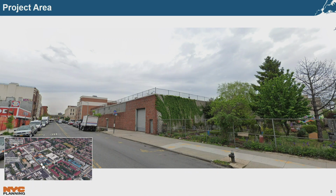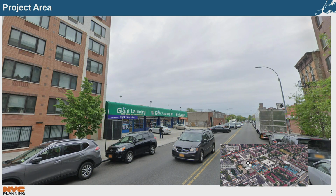So this is a view of the project area from Rockaway Avenue at the street level, looking north. In the center of the photo, we see the development site with the existing one-story industrial building, and then to the right is that city-owned community garden. And then this is also the Rockaway frontage a little bit to the north, looking back south. In the center of the photo is the one-story commercial building with the laundry business.